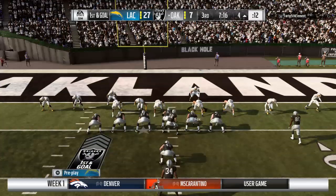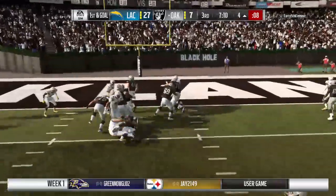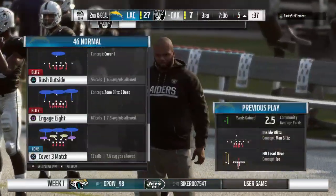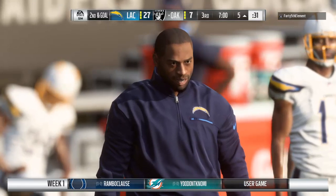Back 99 Philly, here we go. They'll give it to him right up the gut. And this has been a familiar sight all afternoon as they stop him behind the line. It'll be a loss of 1, and that'll bring up a second and goal.